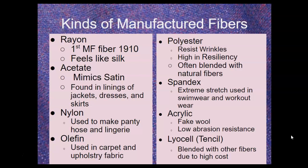Spandex is extremely stretchy and used in swimwear and workout wear. Acrylic, which is fake wool, has a low abrasion resistance. And then lyocell or Tencel is the newest manufactured fiber, and it blends with other fibers due to its high cost. It's often found in garments such as golf shirts and your performance wear.